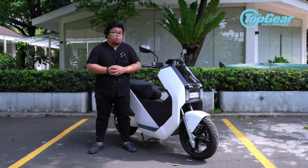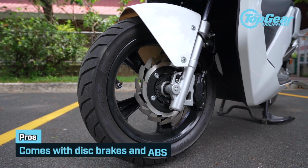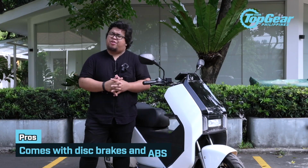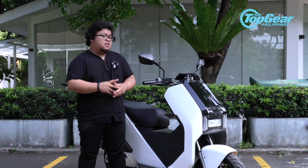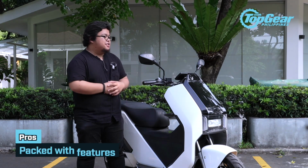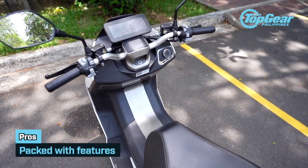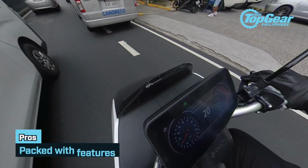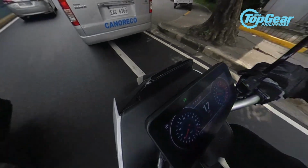Ngayon naman, yung pros. Number 1, this bike comes with powerful disc brakes and dual-channel ABS. You don't always get that in a small scooter. Number 2, yung dami ng features dito. You have cruise control, you have reverse. You also have a tire pressure monitoring system with a battery gauge and a consumption meter.